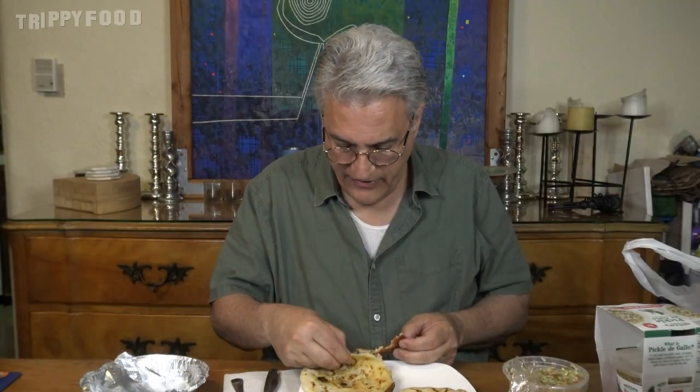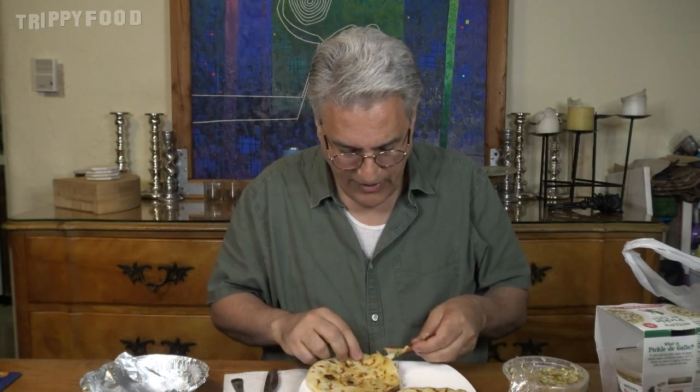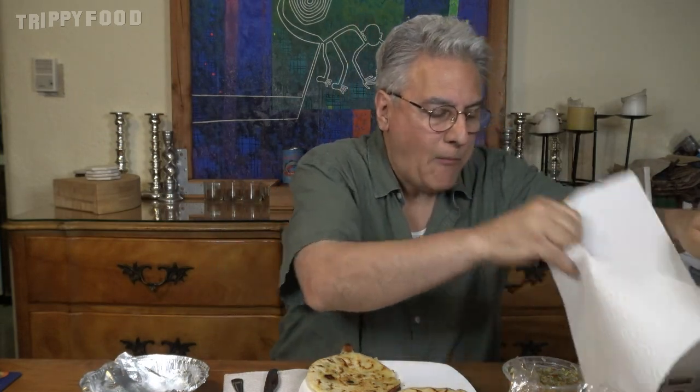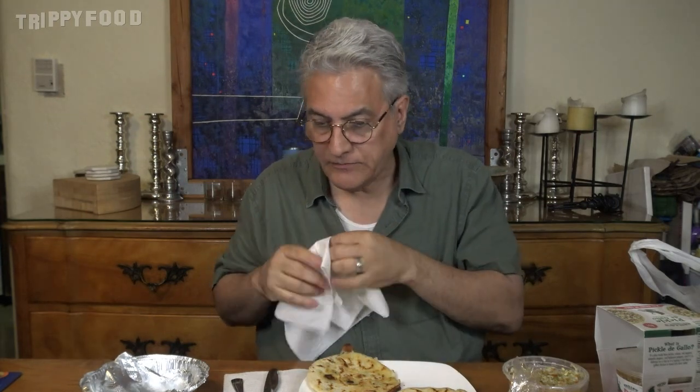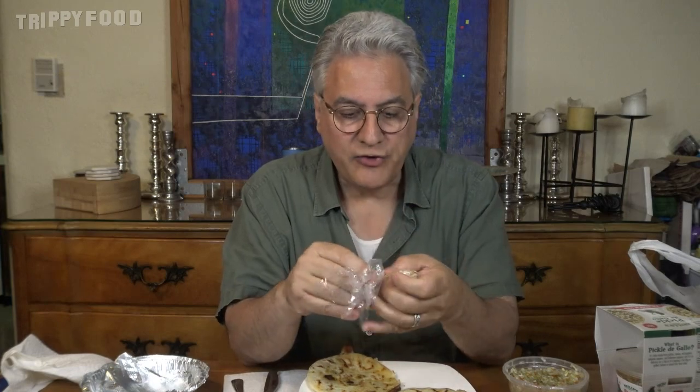I'm going to take a peek in there, and that looks like nopales. So that looks like cactus. I'm going to try a piece of this cheese that squirted out. It's chewy and crunchy. All right. So let's do this. Let's open up our curtido. All right, there we go.